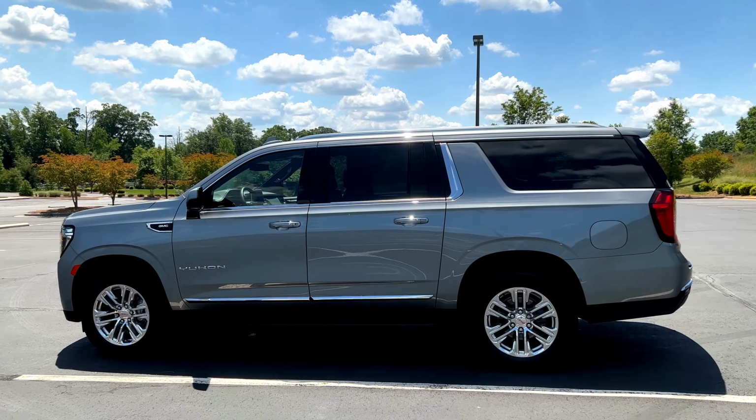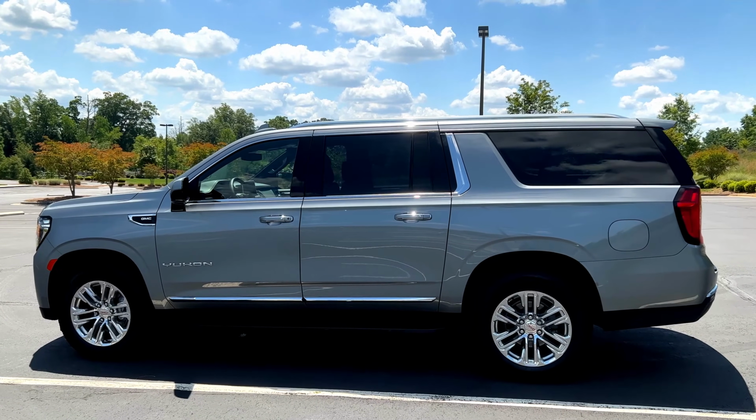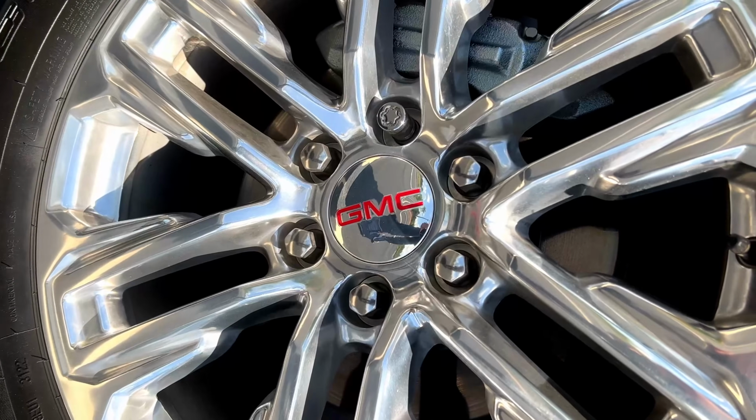The only real con I noticed driving this product, this GMC at least, is the brakes. The stopping power is there, but the brake pedal just feels a little strange the way that it's calibrated. The Suburban I tested had a better feeling brake pedal. But other than that, these GMCs and these Chevrolets drive identical.